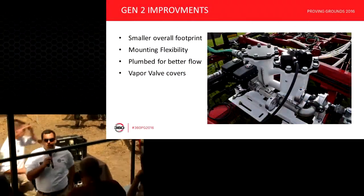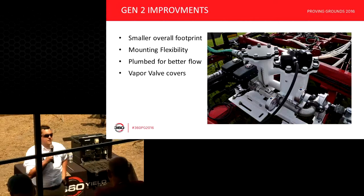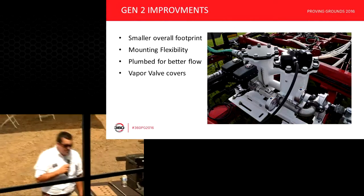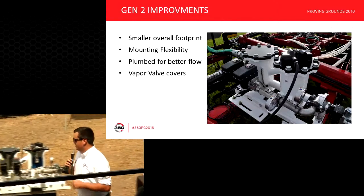Well, I'm excited to talk to everybody about anhydrous ammonia today and some of the data that we've been getting while testing this spring and last fall. So I about knocked the table over behind me.